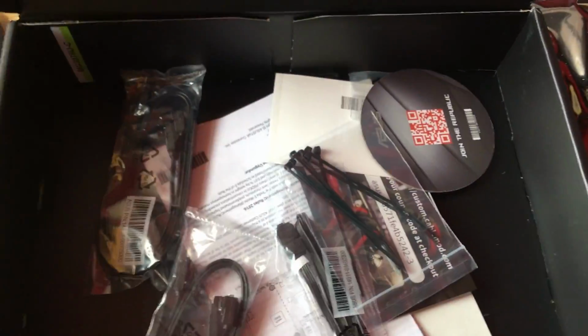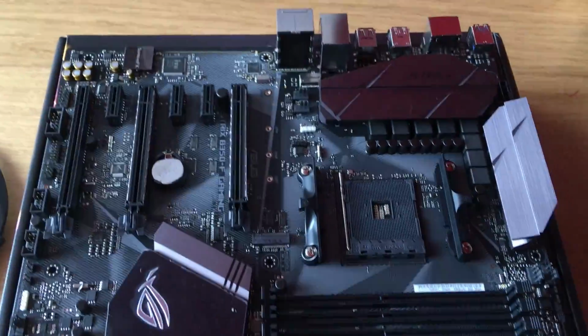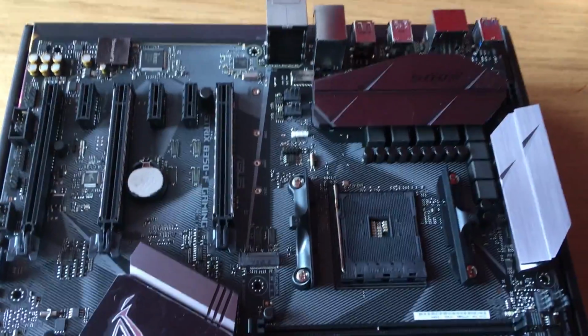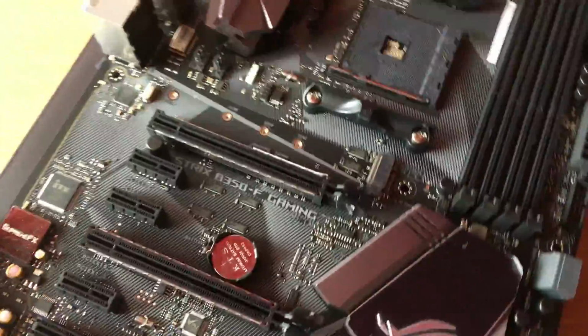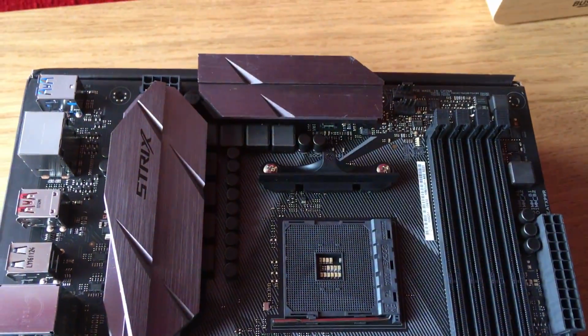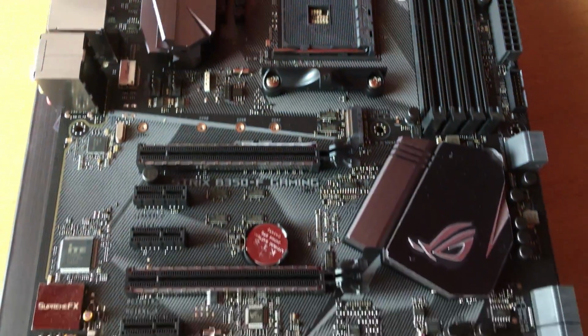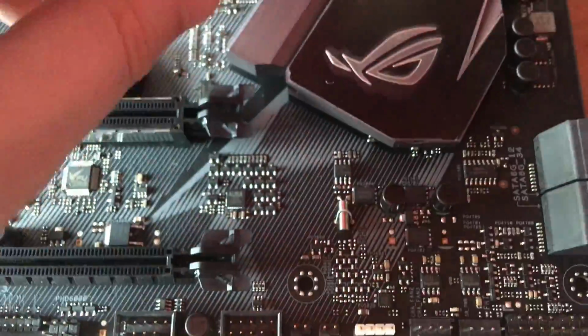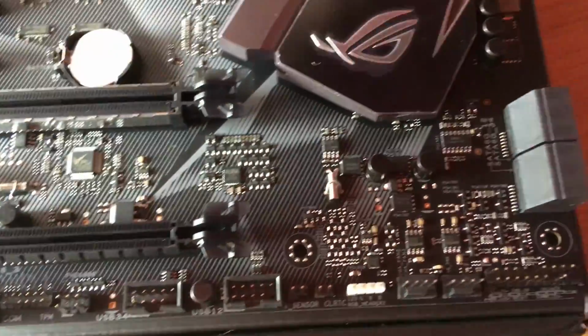I've overclocked my CPU on a stock cooler to 3.5 gigahertz. Now the Ryzens do have a boost. They go up to 3.7 gigahertz, but that's only in single threaded tasks, like if you're gaming. So I've got it overclocked to 3.5 on all the CPU cores, and hopefully I can overclock it to 4 gigahertz in the future with a custom cooler. So the motherboard I'm pretty damn happy with.